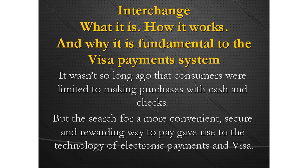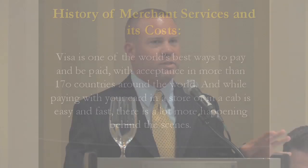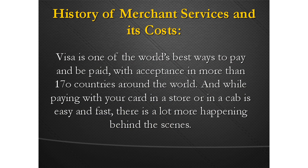And I tell people, it wasn't so long ago that consumers were limited to making purchases with cash and checks. Correct? Everybody remembers those days, and there's still a lot of those days out there. But the search for a more convenient, secure payment method came about, and that was developed by the worldwide electronic system called Visa MasterCard. And the history of merchant services and its cost, basically, is Visa is one of the world's best ways to pay and be paid. It's accepted in now over 170 countries worldwide.